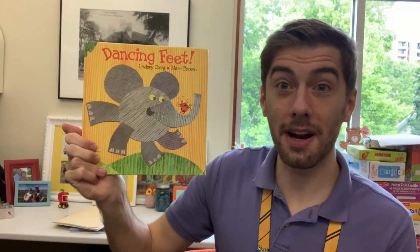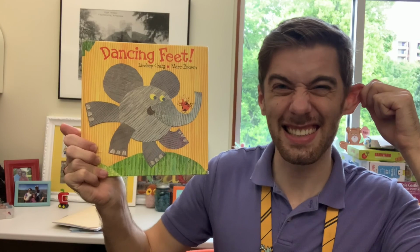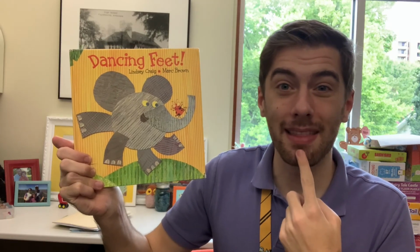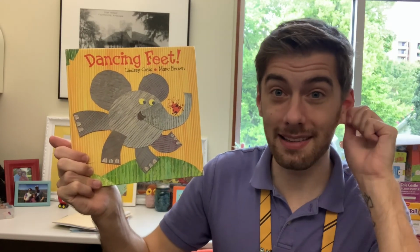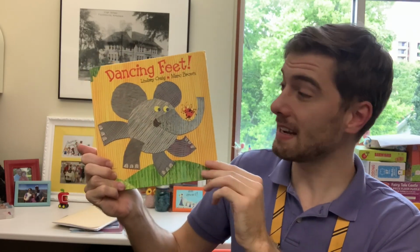Before we read this story, are you sitting down on your bottom? Did you put your listening ears on today? Did you catch a bubble in your mouth this morning? Good job. That helps us sit still. We're listening to the story and our voices are off so we can hear it. This is Dancing Feet.